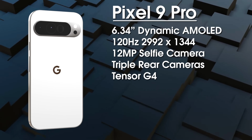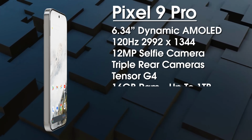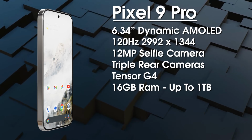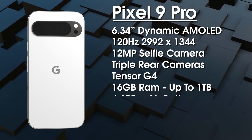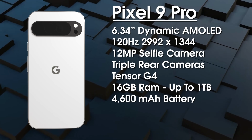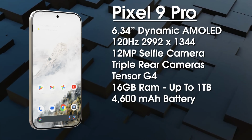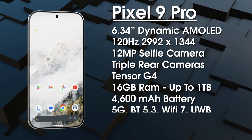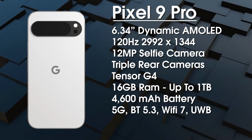Now the phone is powered by Google's new Tensor G4 chipset, and this is going to bring improvements in performance, efficiency, and the AI capabilities, and it's coming with 16GB of RAM and up to 1TB of storage, which will of course be UFS 4. We're expecting around a 4600 mAh battery with improvements to fast charging, and while Google are still playing it very safe, we're hoping for at least 30 to 40 watt fast charge.